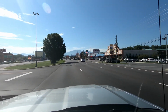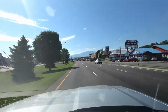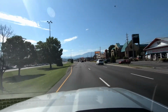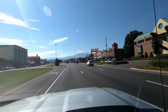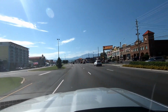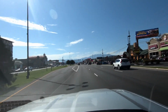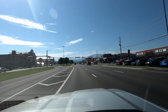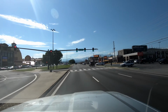The main road through Pigeon Forge is a 6-lane road, very busy, and it's just packed on both sides with all kinds of buildings. It's got, you know, hotels, restaurants, stores, all kinds of attractions. There is a ton of stuff to do in Pigeon Forge. Nobody can ever go there and say that they're bored. Here are some of the more popular attractions.